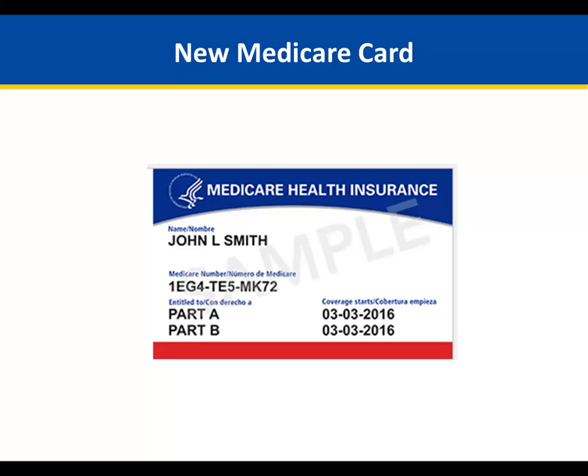So let's say, for example, you have a client who's in a nursing home. Well, who gets the mail? Does the client in the nursing home continue to get their mail, or does their caregiver or power of attorney get that beneficiary's mail? You've got to know.